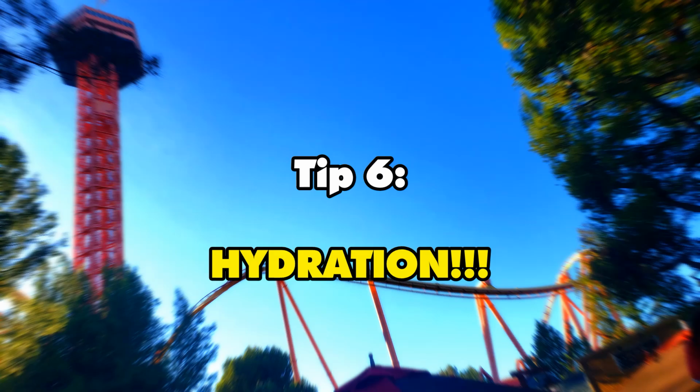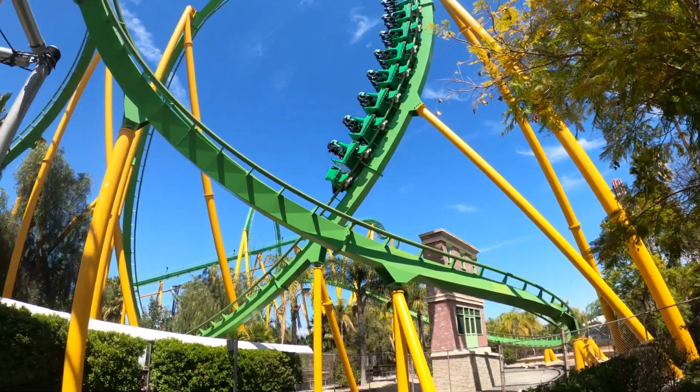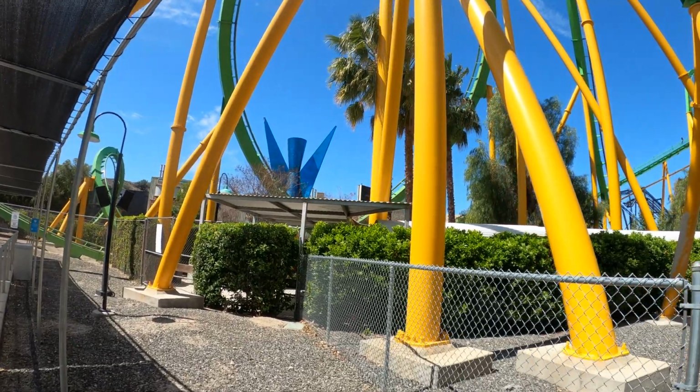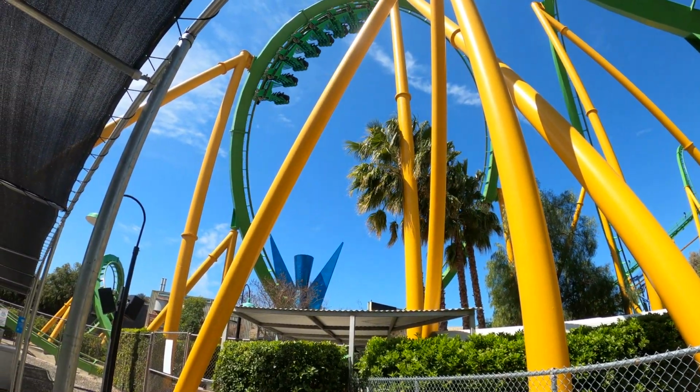Tip number 6. Bring multiple water bottles. As Magic Mountain slowly starts getting back into the swing of things, I feel like the hydration situation will gradually improve over the next few weeks. But nonetheless, even with every refill station in the park open and water fountains turned on, I would still recommend that you bring at least 2 or 3 sealed water bottles with you.